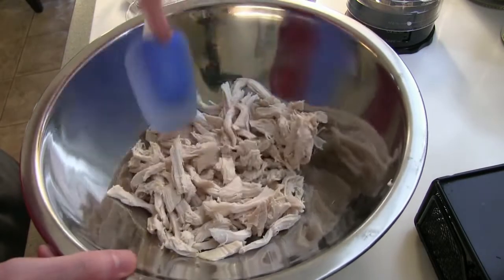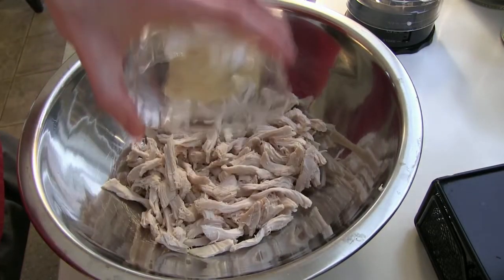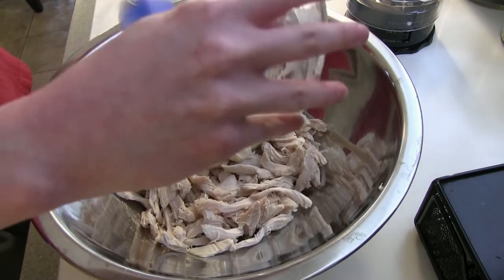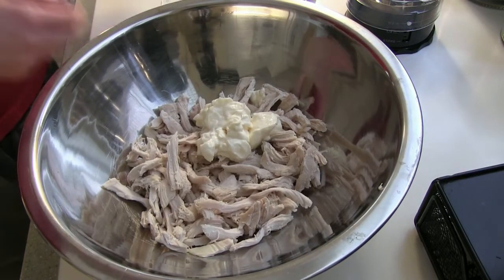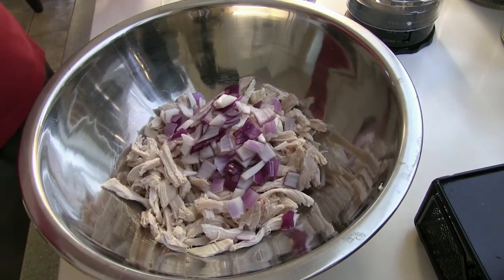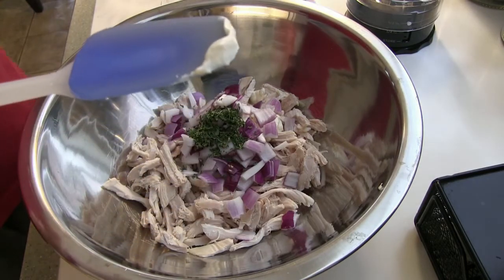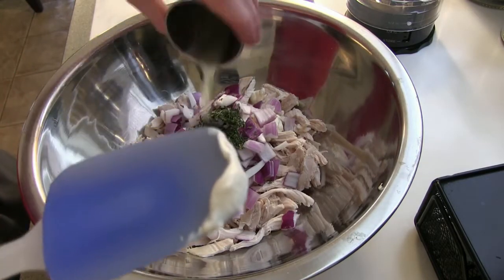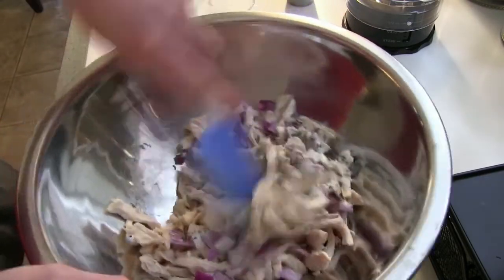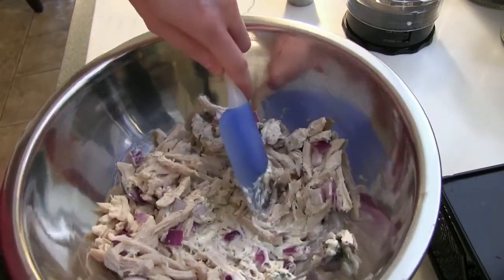And to this, we are going to add our other ingredients. So that includes our mayo, our red onions, our parsley, and our lime juice. So now we're just going to give this a good mix with our spatula. And after this is done, we will begin our layering process, so I'll see you then.